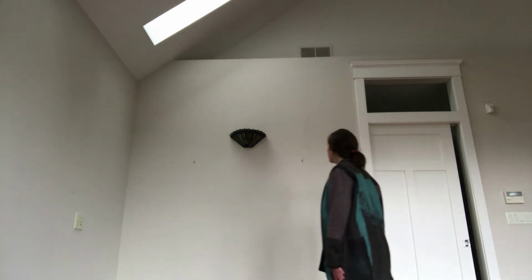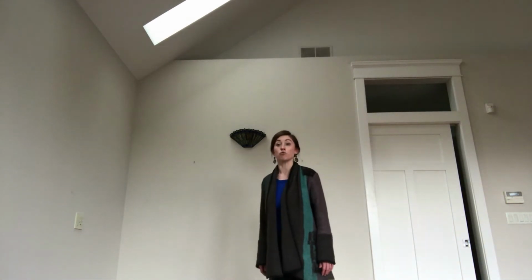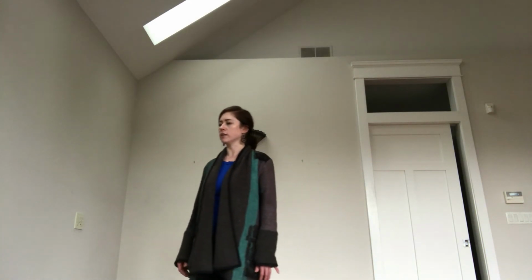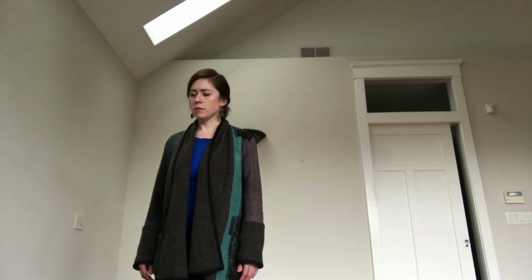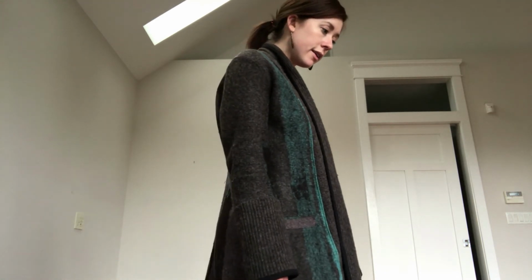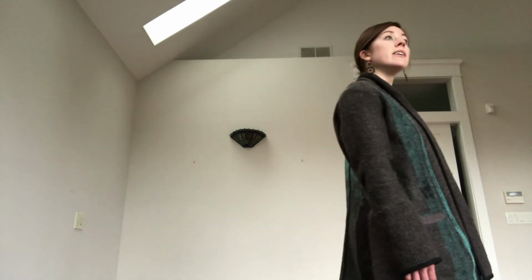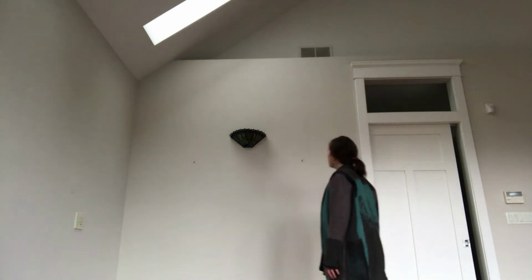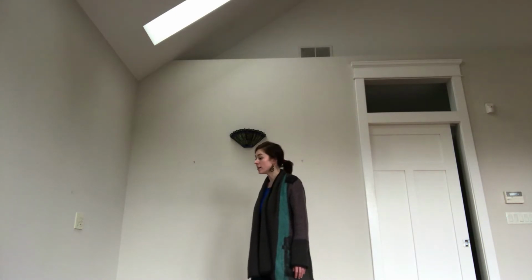Now, notice everything that's red. What are all the red objects? Maybe something is mostly blue, but there's a little red speck on it. Keep your eyes out for anything teal. Anything green. Anything yellow?